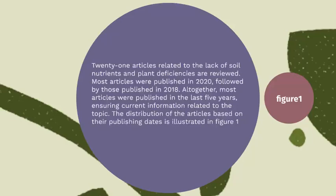Twenty-one articles related to lack of soil nutrients and plant deficiencies were reviewed. Most articles were published in 2020, followed by those published in 2018. Most articles were published in the last 5 years, ensuring current information related to the topic of lack of nutrients and deficiencies. And this can be illustrated in figure number 1.